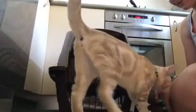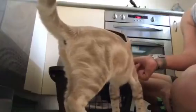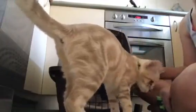So I have Temple here. She's a little Australian Miss Kitten. The kitten in the background crying is Isaac, who's very upset that he's not getting to play. And what Temple and I are going to do is show you a fast track on how to train your cat to like a carrier and what to look for in a carrier.